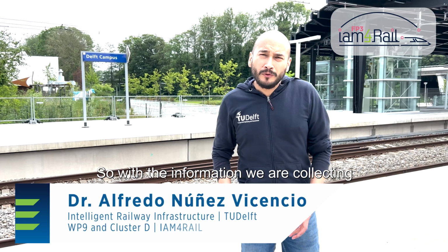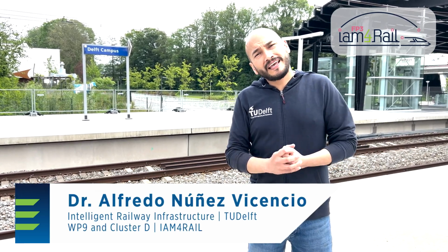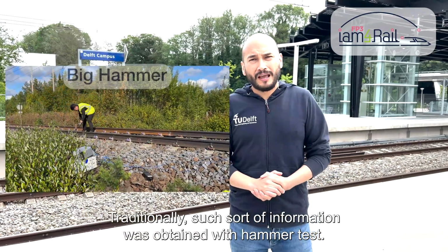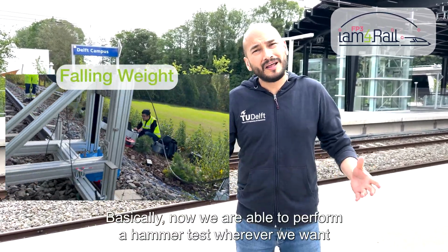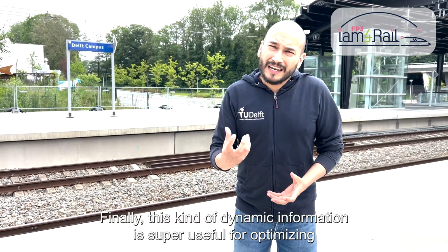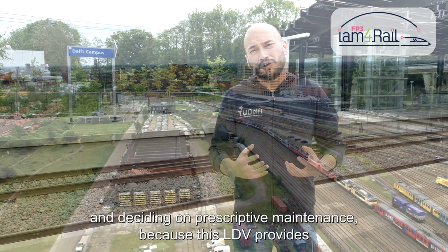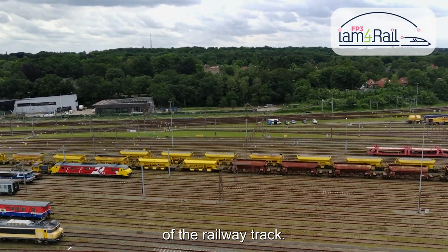So with information we are collecting from the train-borne LDV combined with AVA, we obtain relationships of the dynamic responses of the railway track. Traditionally, such a sort of information was obtained with hammer test. Basically now we are able to perform a hammer test wherever we want, on the run, using passenger trains. Finally, this kind of dynamic information is super useful for optimizing and deciding on prescriptive maintenance, because then this provides a more broad and detailed information about each location of the railway track.